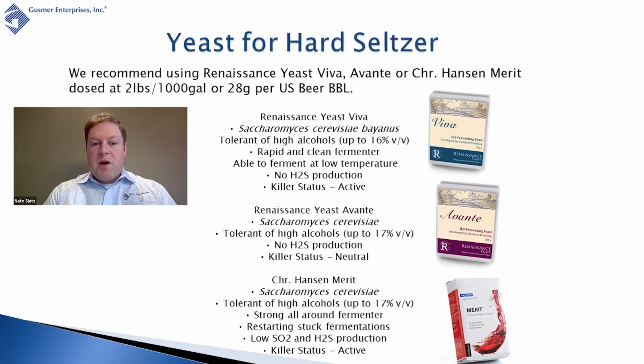So at Gusmer Enterprises, we're partnered with 2 suppliers for yeast. Of those 2 suppliers, Renaissance and Christian Hansen, we've selected 3 strains here today that we've done internal studies with to achieve the most neutral flavor profile as possible with your hard seltzer.